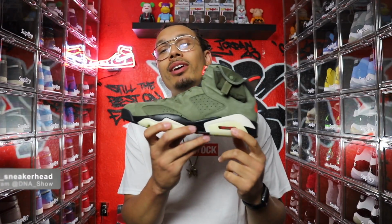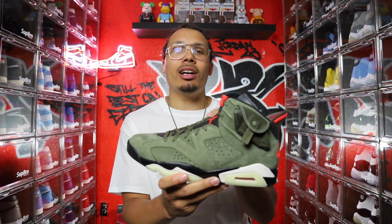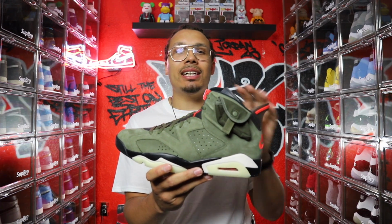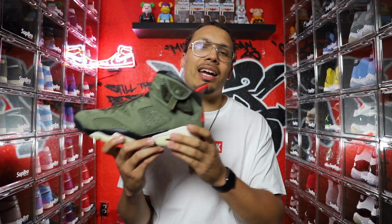So I think for 500 bucks, this is probably around that optimal price. I know they are a little bit more or a little bit less depending on the size and the condition and everything like that. But for roughly around 500 bucks, I'm gonna go with the Cactus Jack Air Jordan 6.